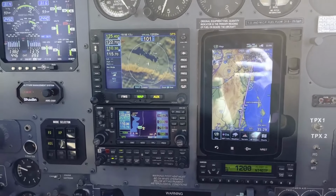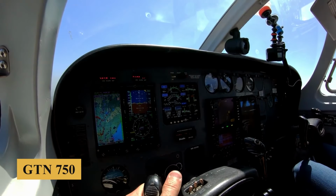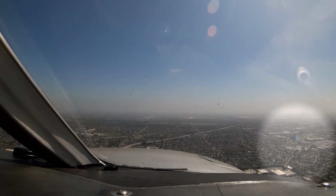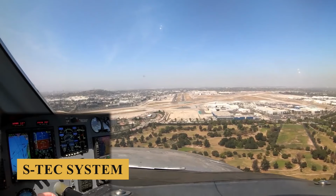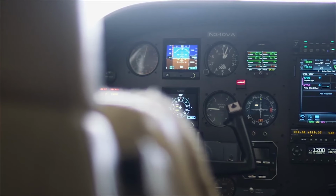This system often comes paired with the GTN 750/650 touchscreen navigators, providing comprehensive navigation, communication, and aircraft system monitoring functions. Autopilot systems such as the Garmin GFC 600 or the S-Tech System 55X are also common upgrades in the Cessna 340.